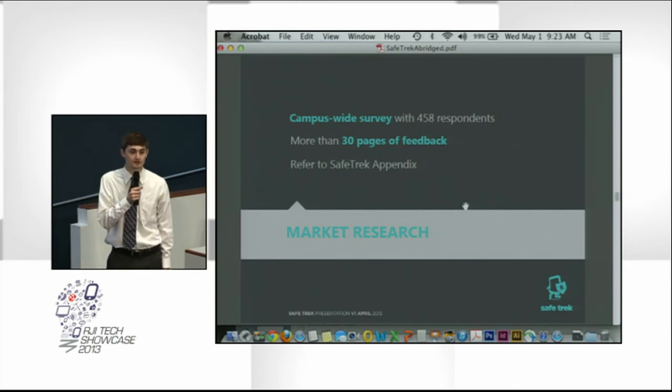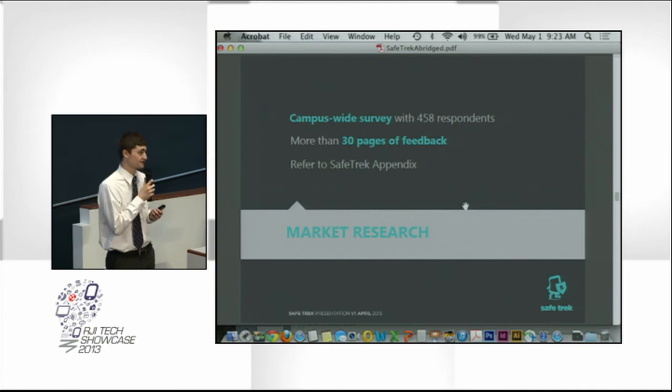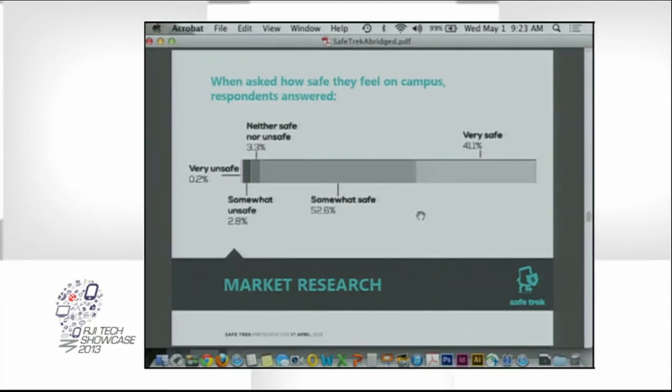We had 458 respondents, and then that helped us garner 30 pages of feedback. So we had comments and comments and comments, and we were really happy with a lot of the results. Here's one, just about campus safety in general. So how safe do you feel? And you'll get kind of what you expected here. Very safe was about 40%, somewhat safe about 52%.